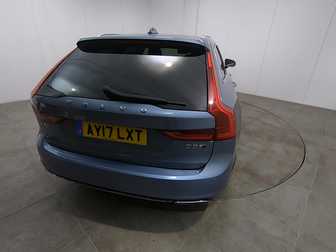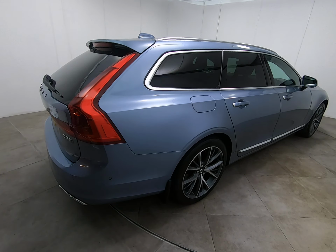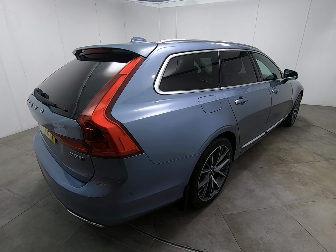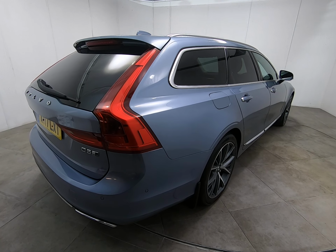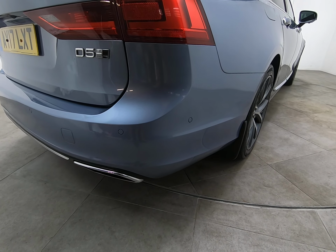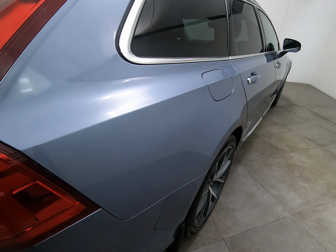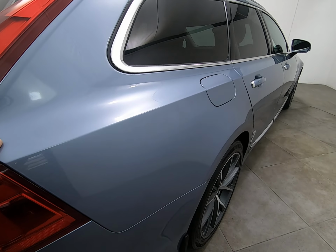Just bringing you around to the driver's side of the car. As I look down the entire side, exactly the same as the passengers. Once again, can't see any parking dents. Just get a close up to show you all bumper corners free from any scuffs or marks. Once again, that does include the trims lower down. Onto this rear panel, nothing to point out, no chips or scratches.